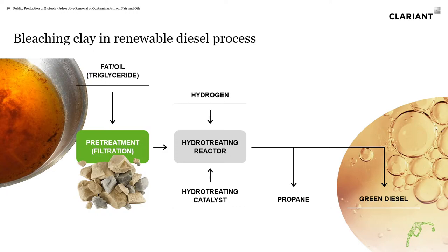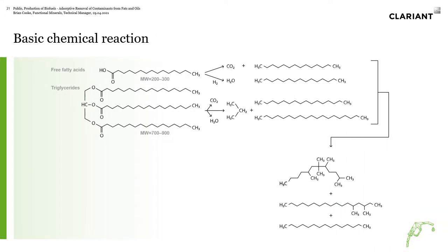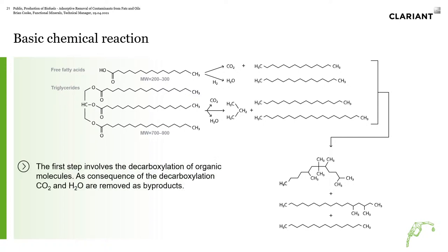So here we're going to focus on the pretreatment process for this reaction. I'm not going to go into all the detail on the chemical reaction that takes place to form the hydrocarbons, but it's basically a decarboxylation of the organic molecules, followed by an isomerization step to produce the renewable diesel at the end of the process, as well as propane and some naphtha as a byproduct as well.